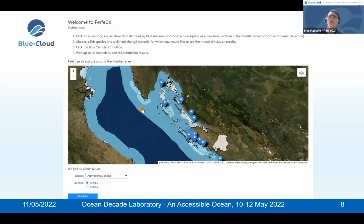And also the EEA grid gives us the opportunity to select areas that you might be interested in, but where aquaculture doesn't exist yet. So this is mostly for someone who wants to plan aquaculture in some other site and is interested in how the aquaculture will perform in that site. So you can select any of those squares as well.